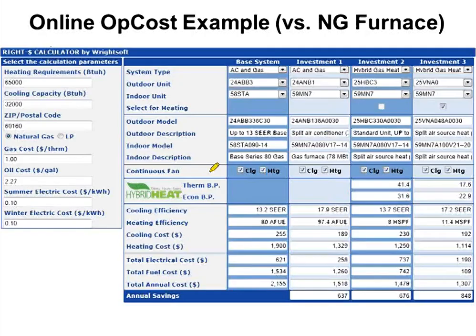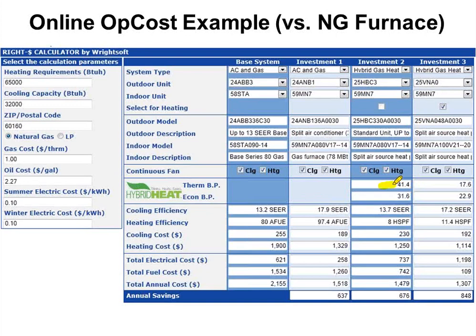All right. The other thing I want to point out on this tool is that it also calculates the thermal break point and the economic break point for you. So the thermal break point there is telling you on the regular heat pump, when it's below 41 degrees outside, this heat pump is not going to be able to produce the amount of BTUs required at that particular outside air temperature. By the way, this load on the left side is 65,000 BTUs on a design day, which for that zip code is probably minus 4 degrees or something like that. So he's saying, below 41 degrees, I can't produce the, say, 30,000 BTUs that you would have needed.